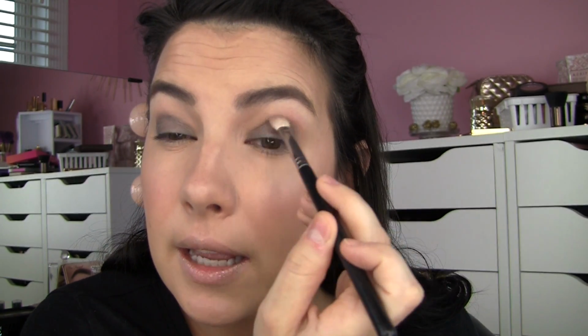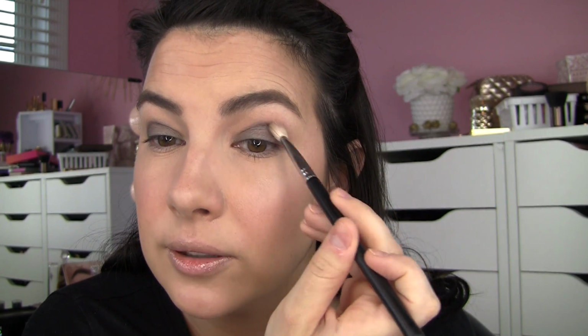stop. I can already see how the shadow that is catching the light right here on the lid looks a little bit different from what's happening in the crease where it's a bit more shadowed. But we're going to accentuate that idea even more here with the E25 brush. I'm going to dip into this product, tap off the excess, and take this right into the crease.